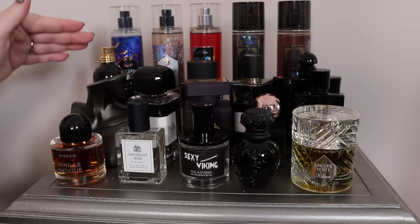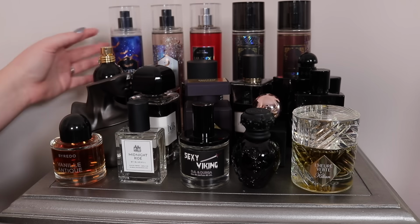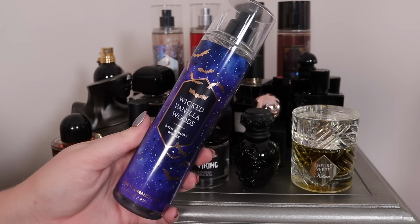And last, back here, we have all of my Halloween scents from Bath & Body Works, all the body mists I have from different Halloween collections. So I wanted to just put those on the tray, get some use out of them. You know, I like to use them as room sprays as well. So my favorite one by far, this actually came out last year.